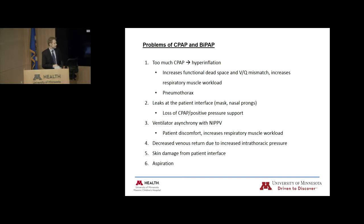Now, looking at the patient interface of how we deliver that positive pressure ventilation, a lot of the problems we have is that positive pressure generates leaks. So let's say you have a nasal prong. The nasal prong will fit well in your nostrils, but it's not going to occlude them completely. So every time you apply positive pressure, there will be some loss of that positive pressure through the nose. And more importantly, the moment the patient opens his mouth, that's another way of losing positive pressure.